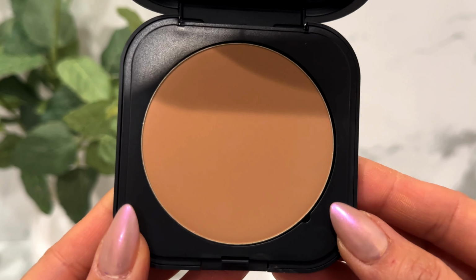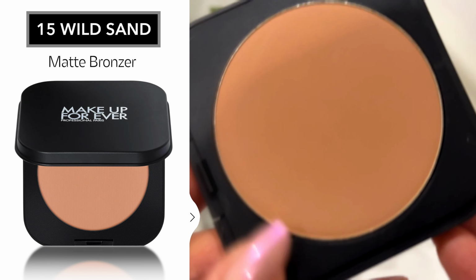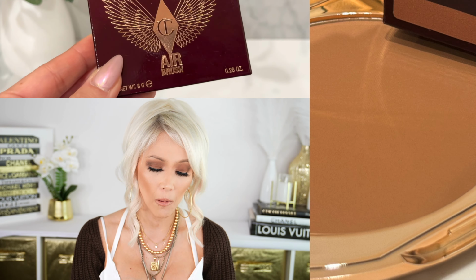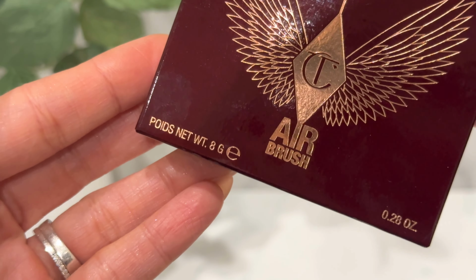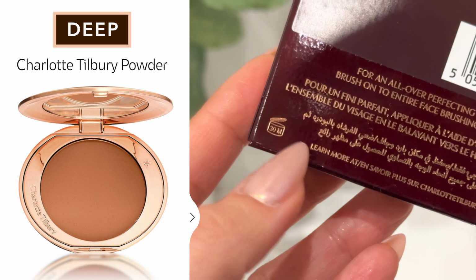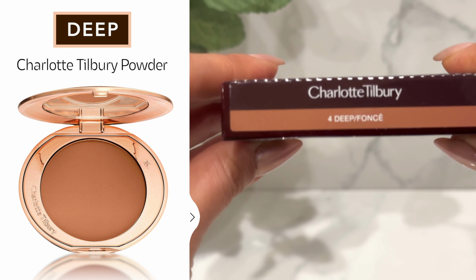A quick update. This bronzer is just chef's kiss, you guys. It's the most beautiful formula. This and the Surratt one are quickly tied for first right now. It's just so good. But for a little bit more color, I popped on the Charlotte Tilbury. And this is not the airbrush bronzer. This is the airbrush powder in Deep. For me, it has a little bit more pigment than the bronzers do, but that same softening formula. So I do have a little bit of that on.